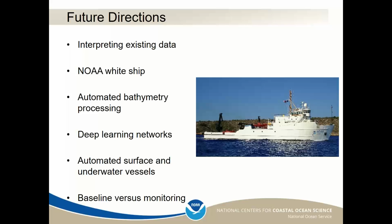I also split two of the important processing steps that I talked about, the feature extraction and the classification, into two separate steps. There are also people developing deep learning neural networks to combine both of those things together. So looking at one image, in one step, you can spit out classified benthic habitat maps.